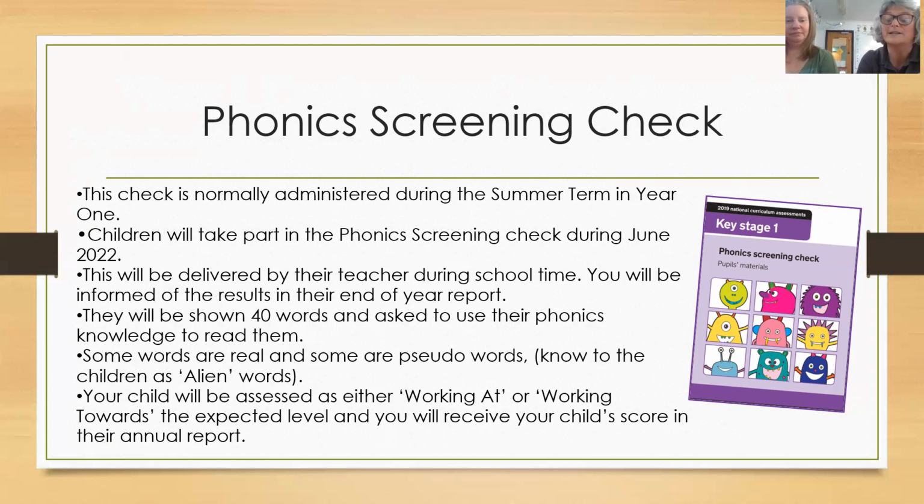Basically, there are 40 words, and it's your job to use your phonics to sound talk the words. Some words are real, some words are pseudo words. We refer to those as alien words to the children. And as I say, your child will be working at or working towards that expected level. In previous years, out of the 40 words, the pass rate has been 32 out of 40. So if your child can read at least 32 out of those 40 words, they are good to go.